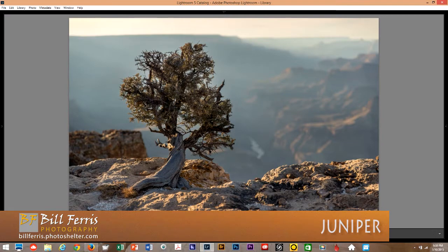This is photograph number 9, and I call it Juniper. I made this photograph on December 7th, and it was during a spur-of-the-moment trip to the south rim of Grand Canyon to photograph sunset. On that day, I went to Lipan Point, one of my favorite overlooks on the South Rim, and walked out to a stone perch, a place I'd been to often.